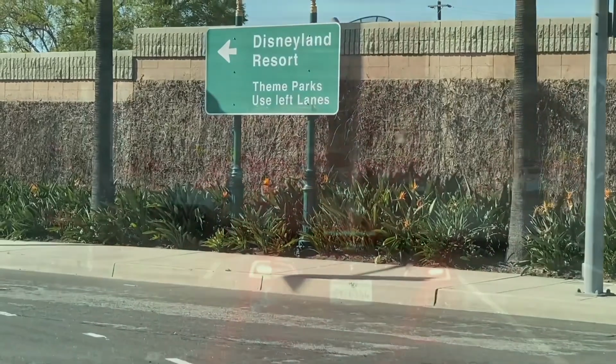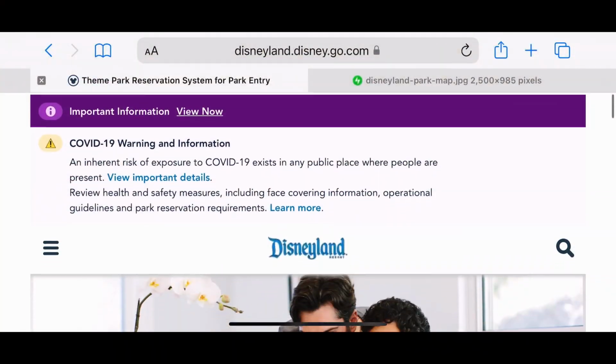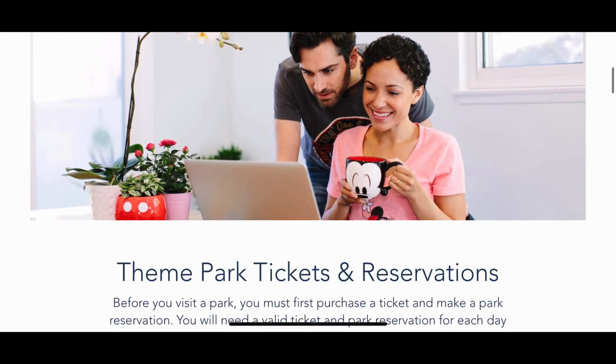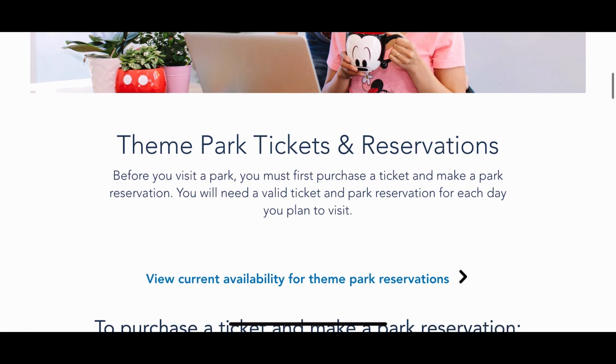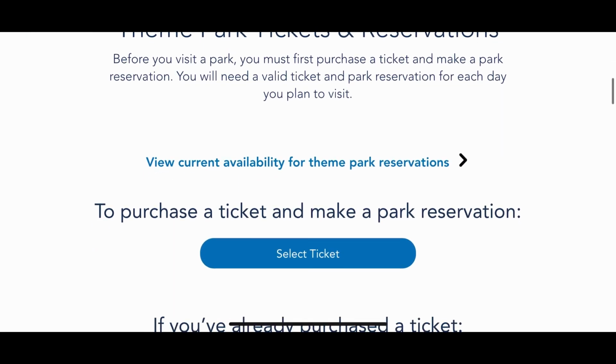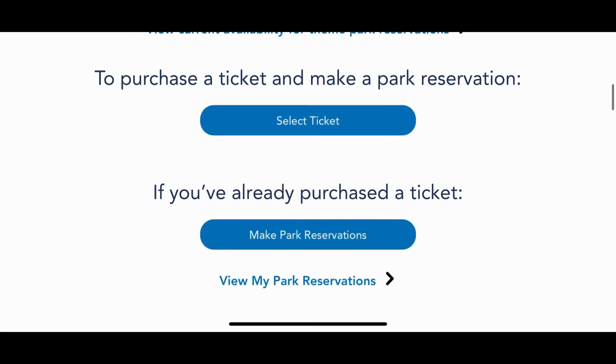And the first thing you need to know is that nowadays you need a reservation to come to Disneyland. Before you buy your ticket, make sure that the reservation date that you want is available. Because if you can't find a reservation for the date that you want, you won't be able to use your ticket for that day.